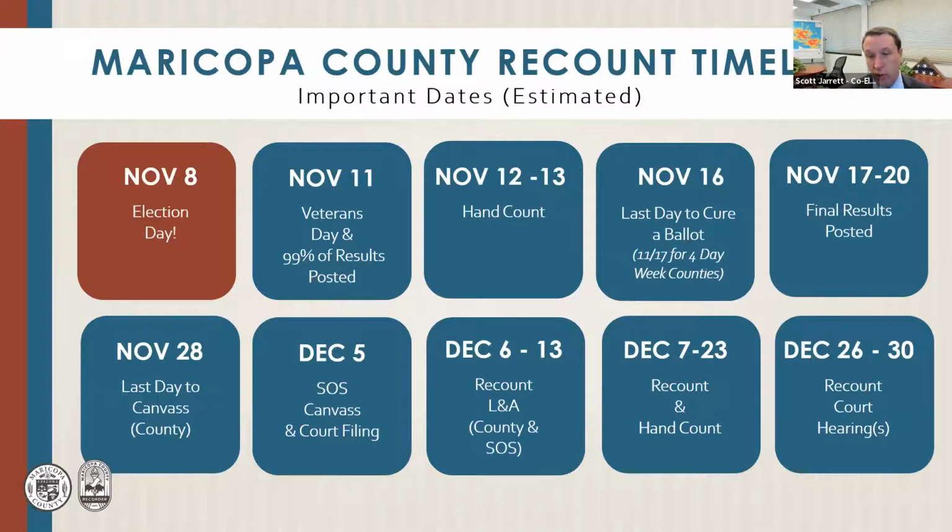And then we'll be doing our recount and hand count from December 7th to the 23rd of December. And then we'll be in court that week after Christmas. So that's the timeline that we expect for the recount. Can we go to the next slide?